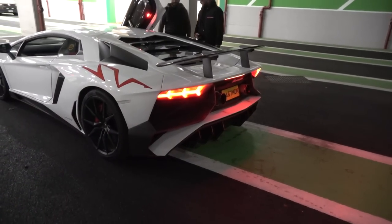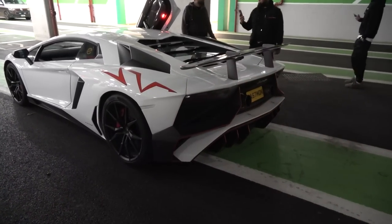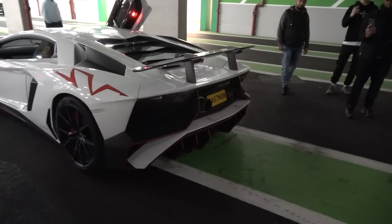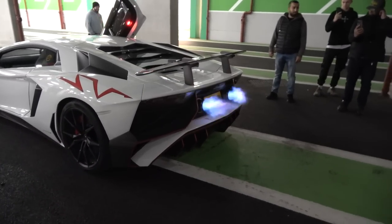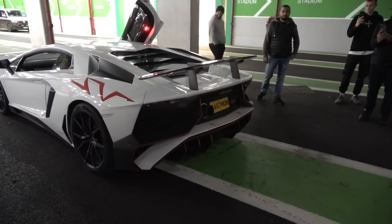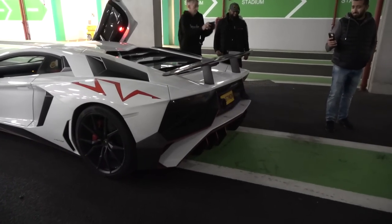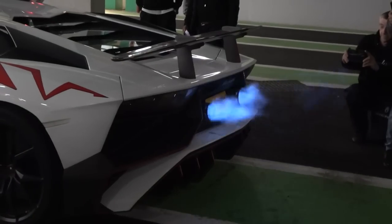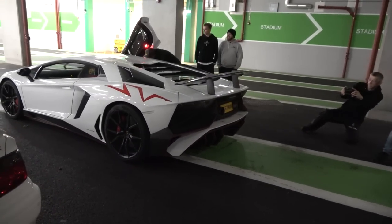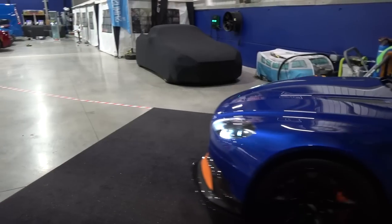Just before we go, we want some noise and some flames from the event as well. Let's see if we can get a little something. That is different level. My ears are ringing. That is ridiculous. Wow.